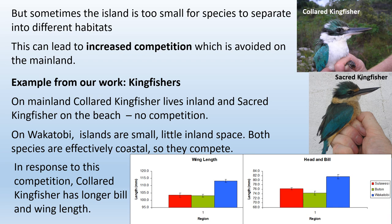In response to that competition, which is not there on the mainland, the collared kingfisher has changed and got much bigger on the island, simply so that it can compete more effectively against the sacred kingfisher. If you look at these two graphs, we've just got wing length plotted this time separately from head and bill, but the wing length is showing you that on the Wakatobi, the blue column, the collared kingfisher is much bigger than it is when it's on Buton or Sulawesi. And again, the head and bill is much larger on the Wakatobi than when the collared kingfisher is on Sulawesi or Buton. So they're responding to the competition by evolving to be noticeably bigger.